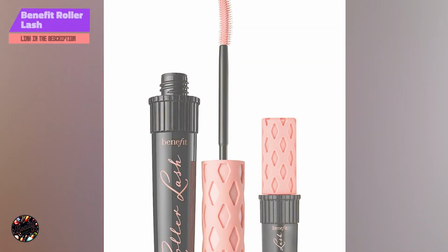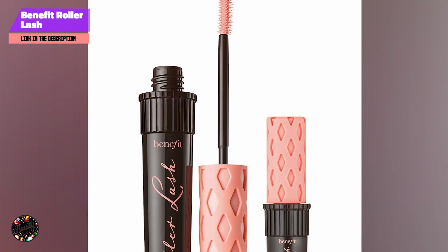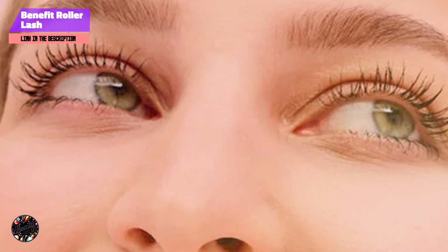Kicking off our list at number 1, Benefit Roller Lash. The Benefit Roller Lash Mascara is a game-changer for those seeking perfectly separated lashes with no clumps. Designed to give your lashes a curling, lifting effect, this mascara features a unique roller applicator that grabs and defines each lash from root to tip, ensuring a clean and polished look.